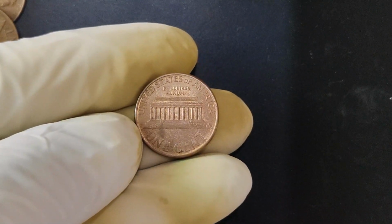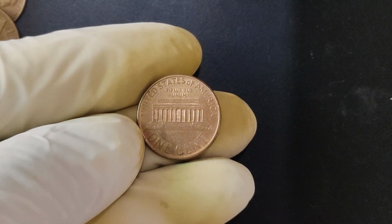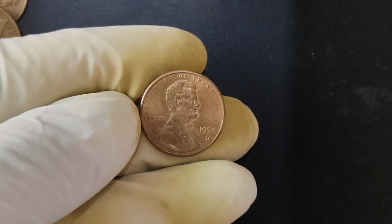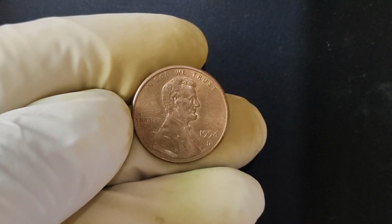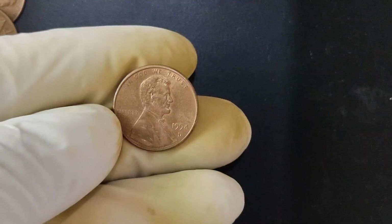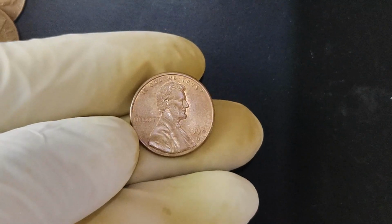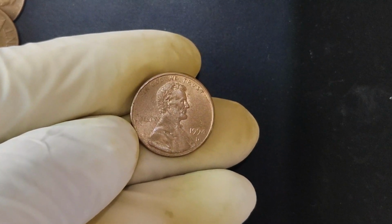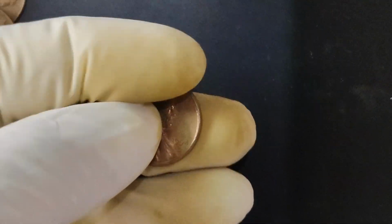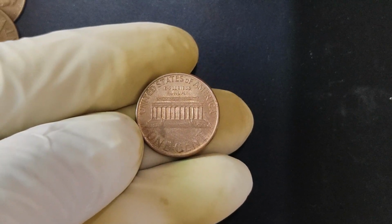In 1994, something strange happened. A batch of Lincoln pennies was struck without a mint mark. Typically, pennies minted in Philadelphia have no mint mark, but this wasn't the case here. These pennies were supposed to have been minted in San Francisco or Denver, where a mint mark is a standard feature. But somehow, a few pennies escaped the mint without this crucial mark, sparking a modern-day treasure hunt. Side-by-side comparison of a normal 1994 penny with mint marks, D or S, and the no mint mark penny.